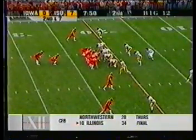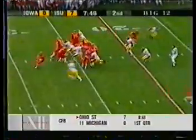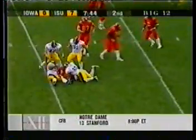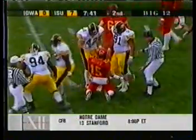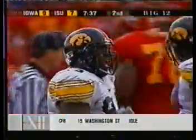Iowa yet to blitz in this game, but here they come now with 5. Wallace steps away from it, falls. Good effort by that Iowa defense. Colin Cole coming in from that defensive end spot. The big junior out of Plantation, Florida. That'll be his 3rd sack of the year.